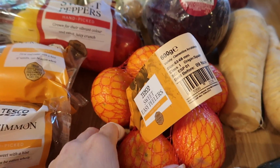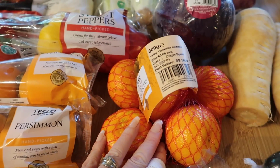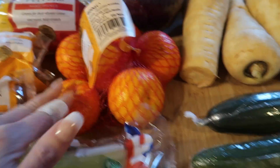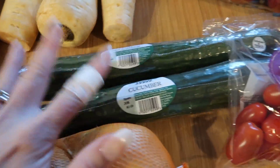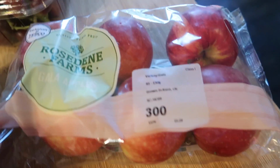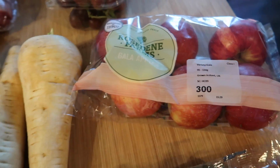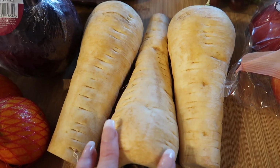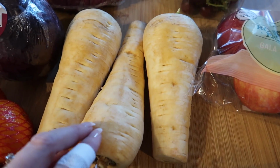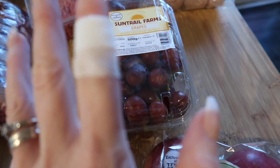I've got some easy sweet peelers. Again, these were on offer. I think they were like 75p. Onions, 2 cucumbers, baby plum tomatoes. These Gala apples, these were 6 and they were 79p, I believe. 3 parsnips, I'm not sure how much they were because I just bought them loose. We absolutely love roast parsnips with our roast dinners. And some Suntrail Farm grapes, which is 500 grams, and they're £1.50.